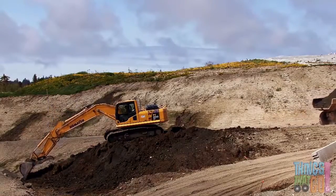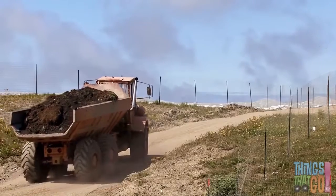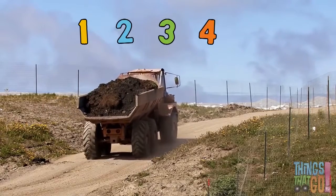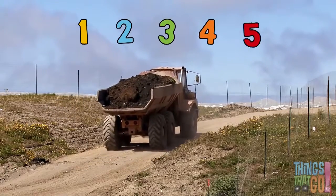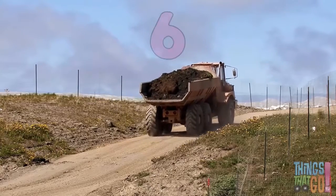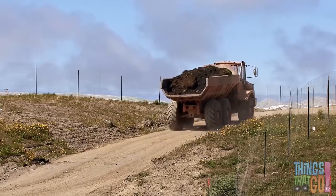Can you see how many wheels the dump truck has? 1, 2, 3, 4, 5, 6. 6 big wheels. He'll be back for more soon.